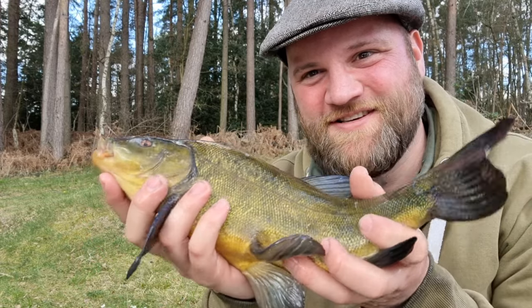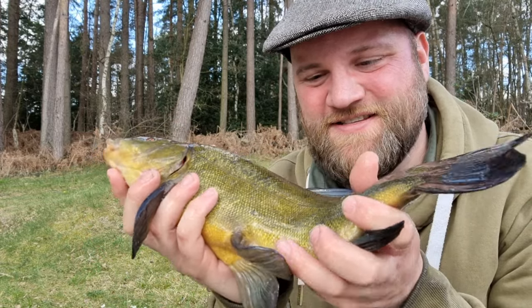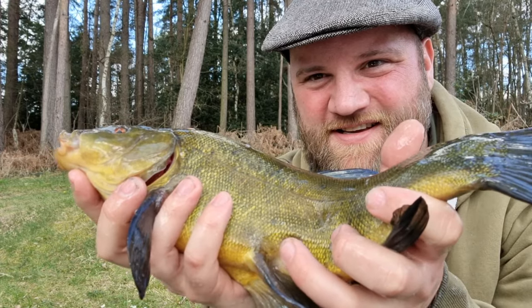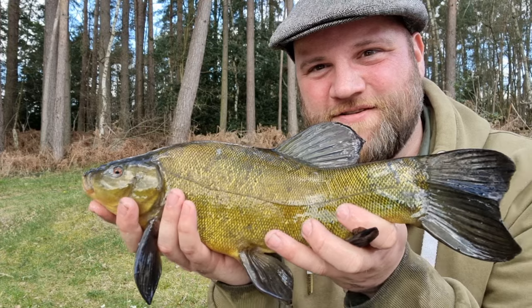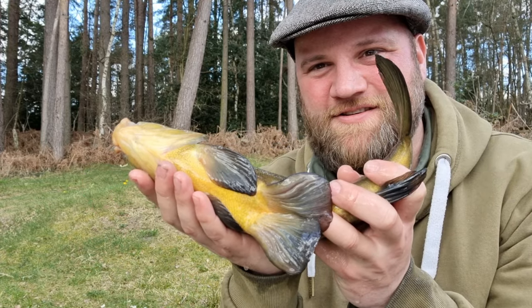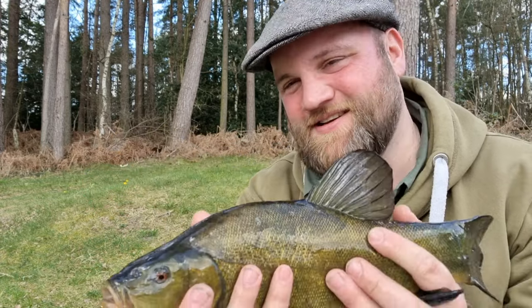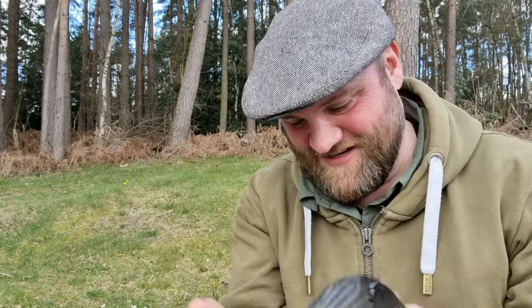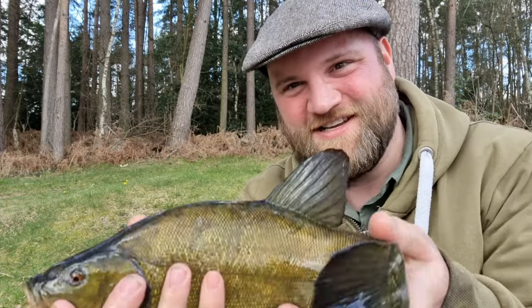Lovely little male fish, you can tell because of the fins and the little bump you see just there. Can you see that? Quite a dark fish. Orangey yellow belly. Beautiful. So feisty. Come on then. Look at the size of that top fin as well. Look.